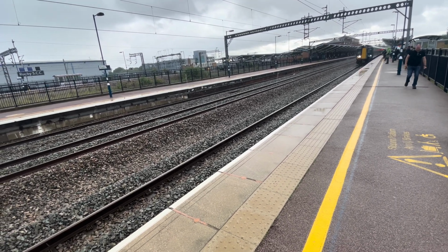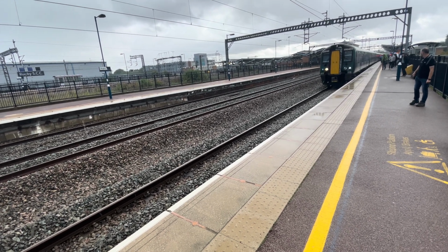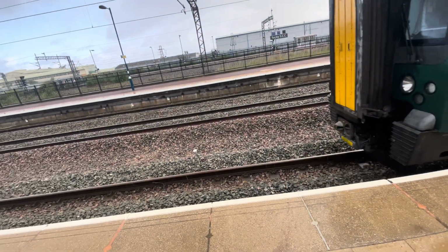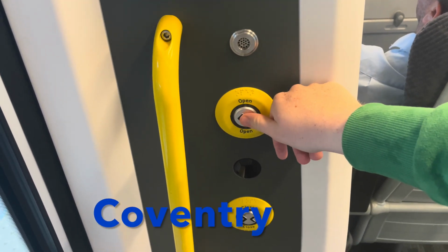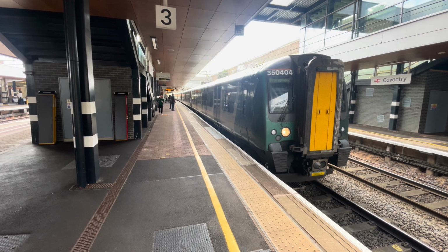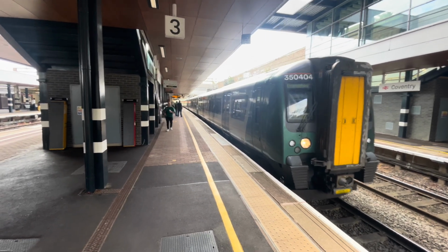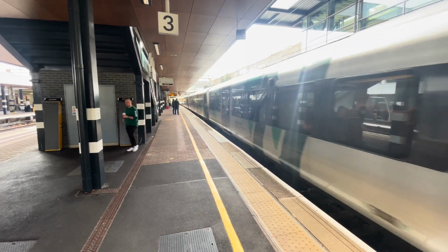Oh, got it. Oh no, I thought that was a 2 minutes, a 354.04. It was the Coventry, not Birmingham New Street, like I said in my vlog. There goes 354.04 on the 0915 London North Western Railway service from London Euston to Birmingham New Street.